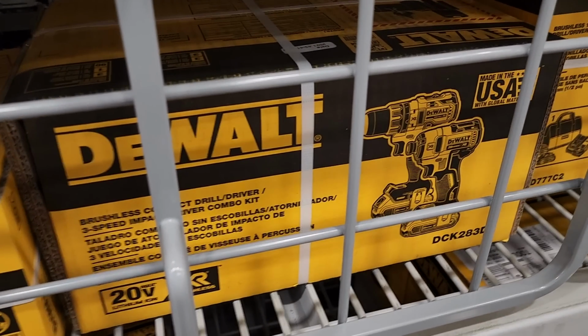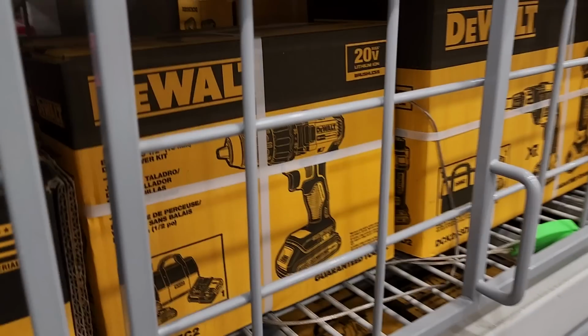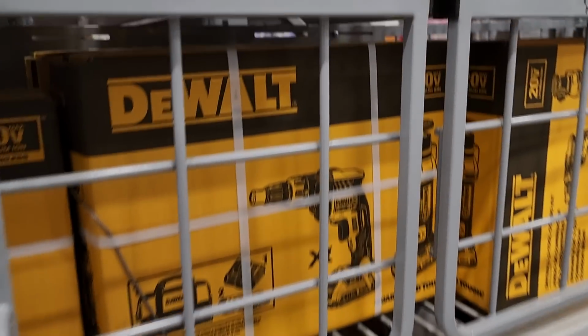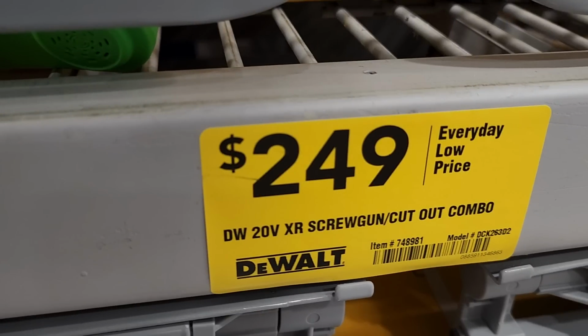All right, you got impact driver, drill driver. These are XR tools. These are top of the line XRs. $264 down from $279. All right, you got the drill driver. This is a bare bones starter, $99. And then you got this drywall kit, the drywall cutout tool and a drywall screw gun, $249. I believe this one regular price was $299.